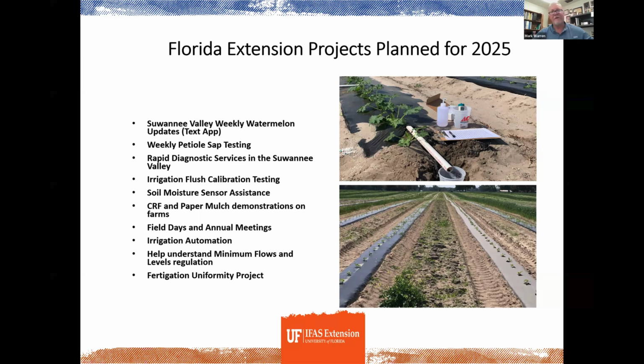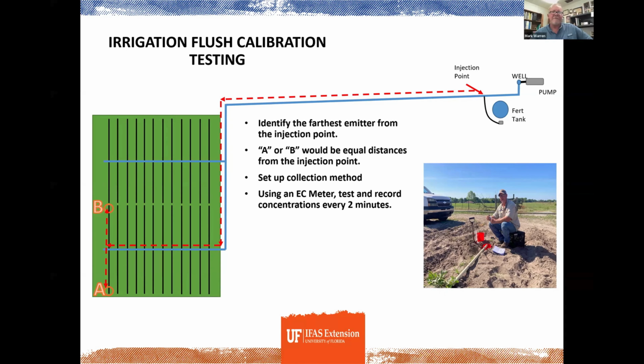And then I'll mention just briefly a fertigation uniformity project that we're working on. Flush calibration, this was the simplest thing in the world. Just really easy to do, but I think probably more important than a lot of us recognize. In our drip irrigation systems, our farmers a lot of times will have a pump and an injection point that might be located either in the field or far away from the field, a remote location. They'll start their pumps up, irrigate, and inject their fertilizer, and then the question is, how long do I need to flush my system to ensure that I push fertilizer out of all the lines into the furthest point in the field? So we've started going in, pretty simple little deal.